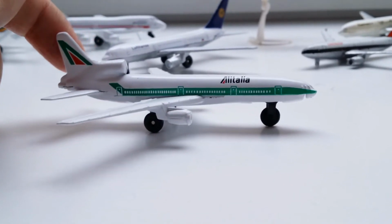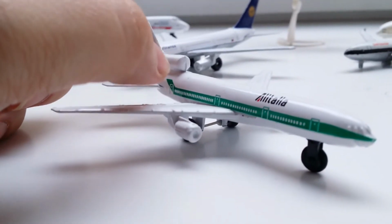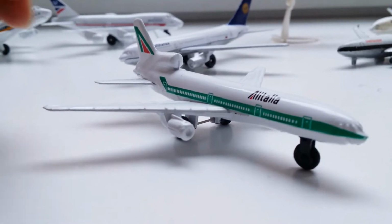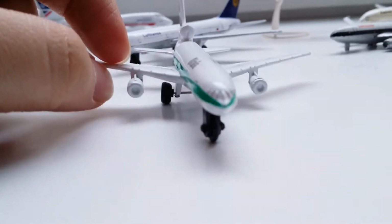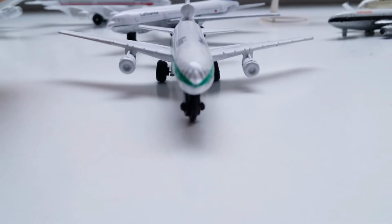in terms of livery, of course, not in terms of detail, because you can see that the number 2 engine, for example, doesn't even have any kind of fan blade detailing at all. And the engines as well are even worse looking than the Douglas DC-10's engines.